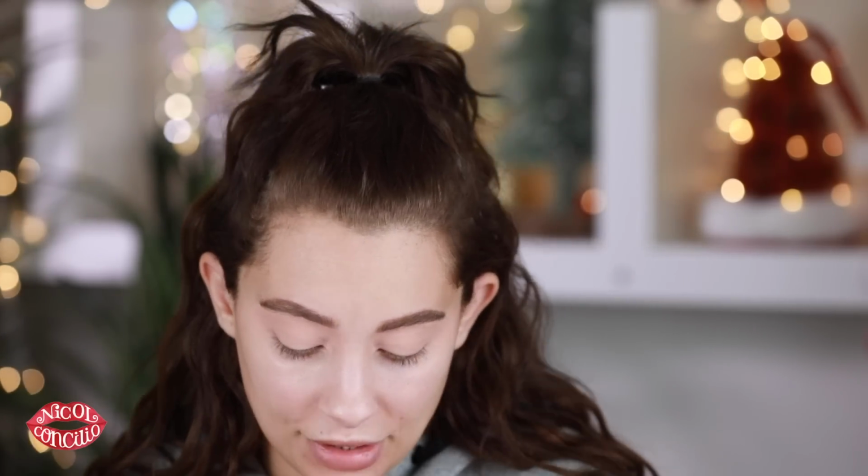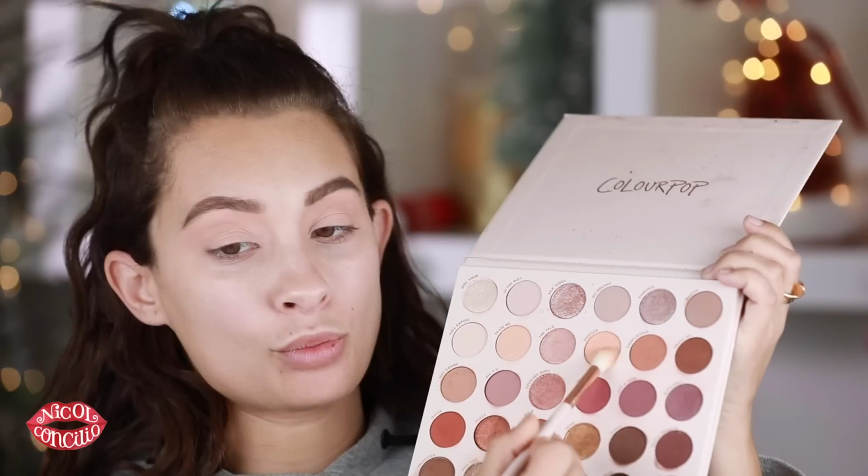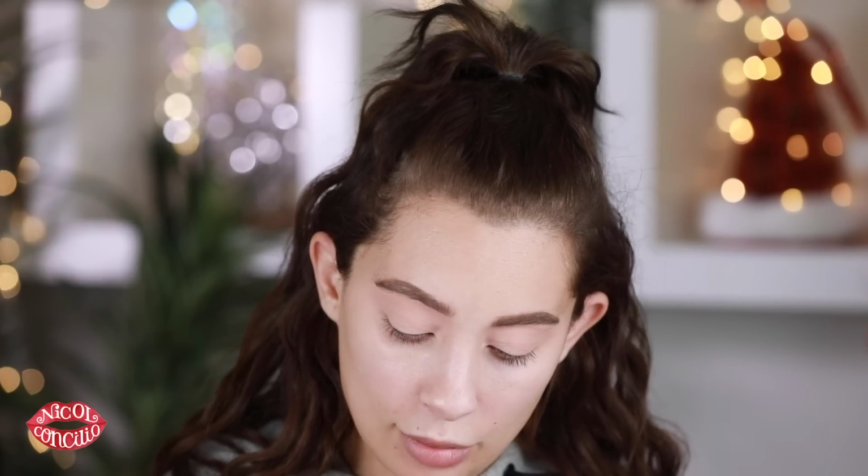Okay, so let's go in, and I'm going to use the shade Hustler, which also might not show up on my eye, but it's right here. And I'm going to use that as our transition shade. And I'm using that same E14 brush, and I'm just going to apply that up in the crease. I don't know if it's showing up on camera. Is it? Not at all, huh? Shit. It's a light color, so it's hard to see.